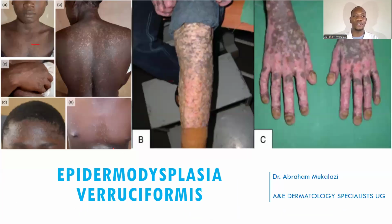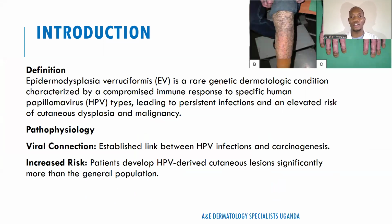So Epidermodysplasia verruciformis is one of the rare genetic dermatological conditions that is usually characterized by a compromised immune response to specific human papillomavirus infections, especially the beta group of the HPV virus. Because someone cannot fight off this infection, they end up with persistent HPV infection, giving rise to persistent verrucous plaques that can spread to involve the entire body. And these patients, because of this low immune response, also have an increased risk of developing cutaneous dysplasia as well as malignancy, especially SCC, the squamous cell carcinoma.